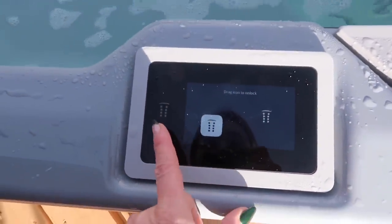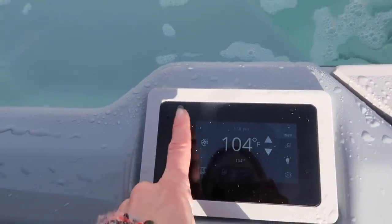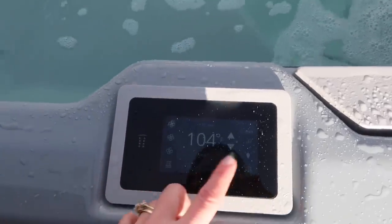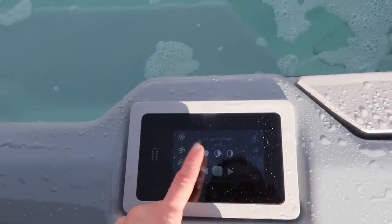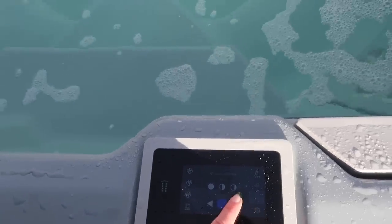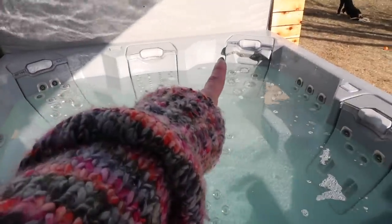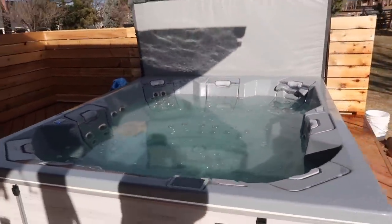And then we can change the, hold on, let me turn the jets off. Oh my God, I almost got sprayed. Okay, and then we can turn the lights on in the evening. And there are multiple color options, which you can't really see during the day. But all of this will light up, all of the panels, the backs of all of the jet packs will light up. It's super cool. So we have a lot of fun in here. And let me just walk around and show you the whole thing.